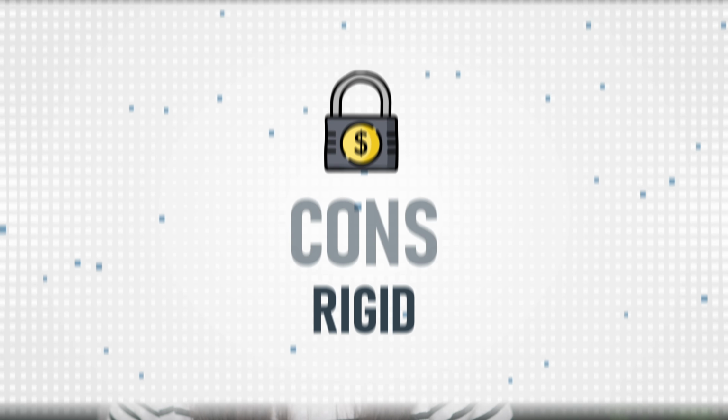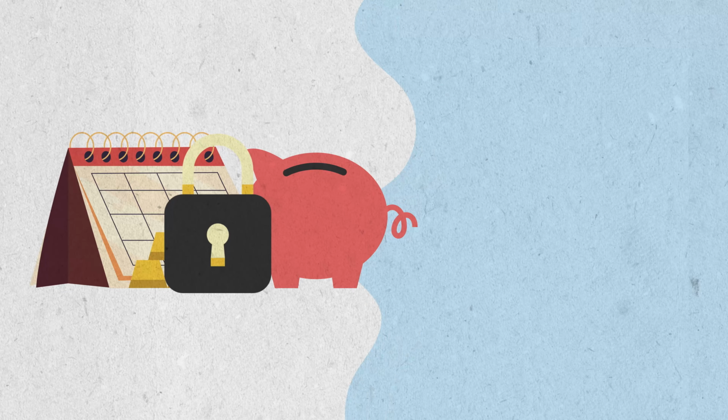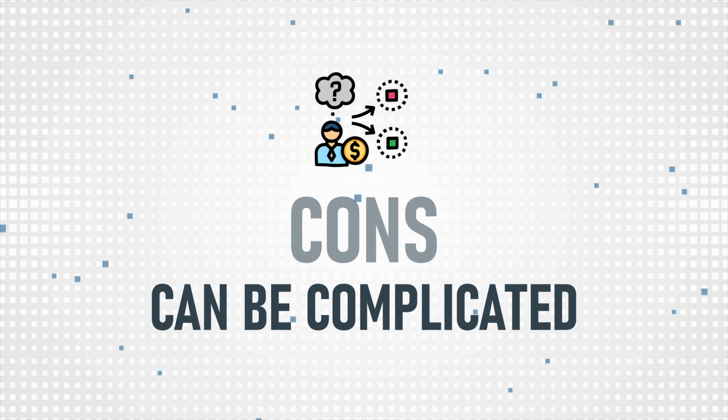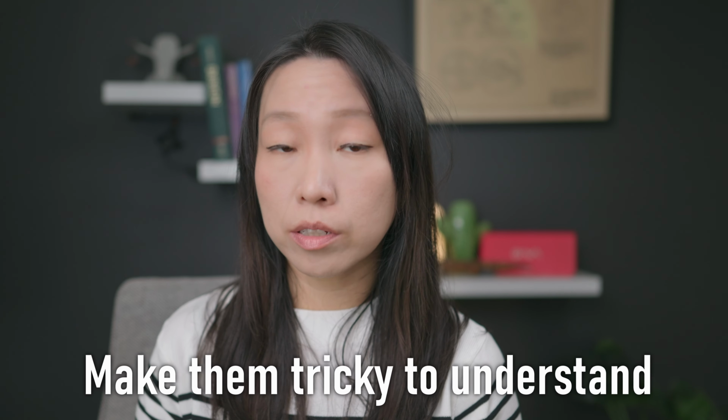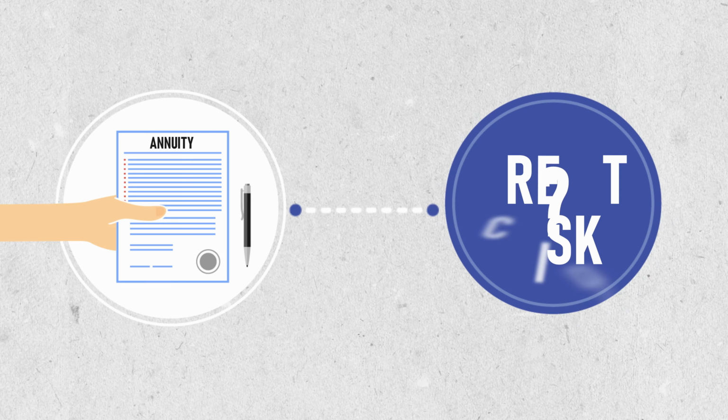Annuities can be quite rigid. Once the annuity is established, the amount and frequency of the income payments cannot be altered, and you cannot pass on to your estate like any other assets. And it can be complicated. Annuities come with lots of options and rules which can make them tricky to understand. And customers who buy annuities have to bear the credit risk from the insurance company.